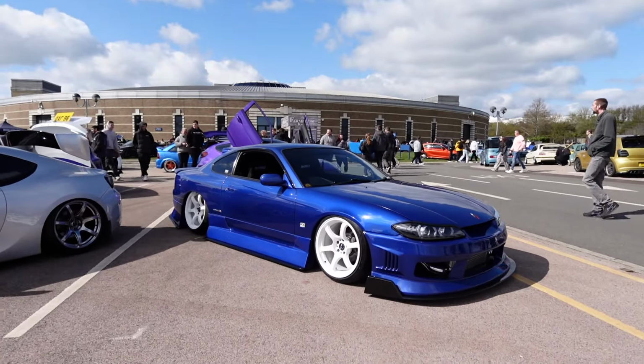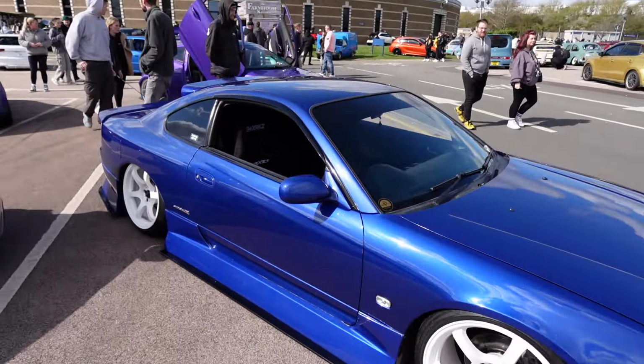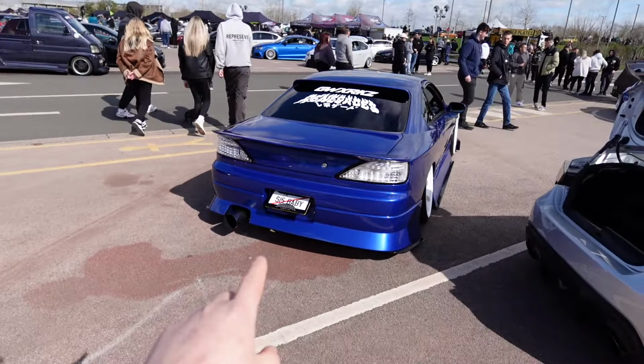Right, blue with white wheels is always a winning combination for me, but check out this S15, this metallic blue with the white wheels. Really nice kit on it. Really nice stance, really nice fitment. Check out the back. That's cool, I like that, that's really nice.